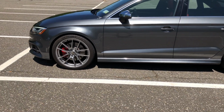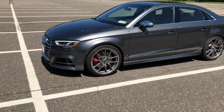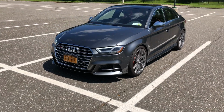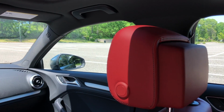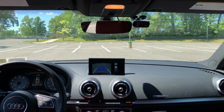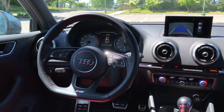This car is a sister car to the VW Golf R. It shares the same drivetrain, the same 2-liter 4-cylinder turbocharged engine, the same 4-wheel drive system. The main differences being obviously the different body and slight differences in trim, and maybe a little bit more upscale trim levels for Audi compared to VW.